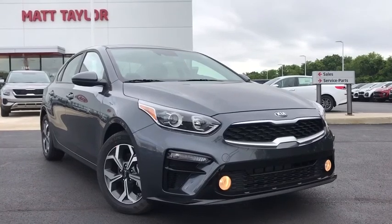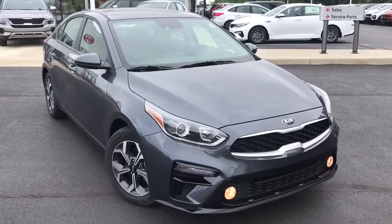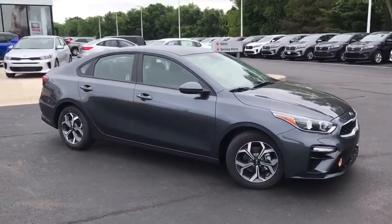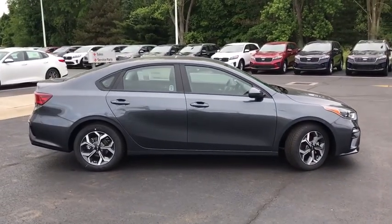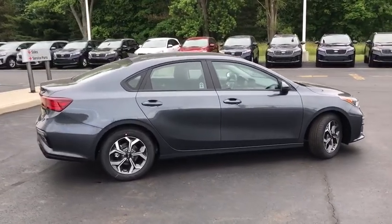Come test drive the 2020 Kia Forte. If you're looking for a trendy and feature-laden compact sedan, the Kia Forte is for you. It offers an exceptional combination of innovative design, high-quality engineering, and outstanding value. Here are some of this vehicle's great options.